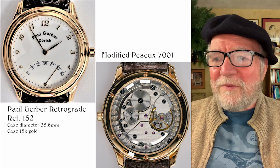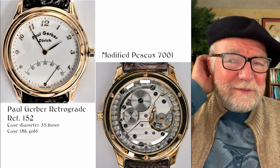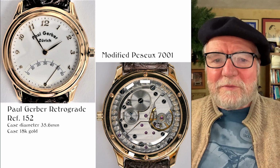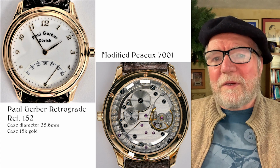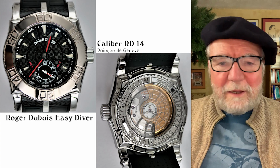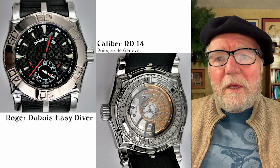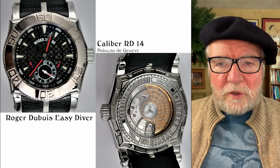What a watch! I love the looks of his watches. Peseux 7001 is ETA Peseux 7001, a pretty good little movement too. Neat watch. Now this watch is a watch I just love, and the reason I love it is that I have one, and they are such good watches.